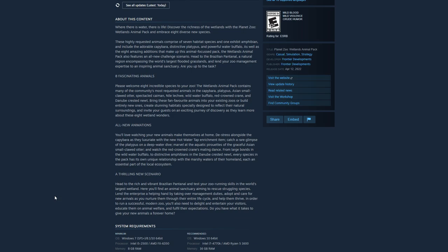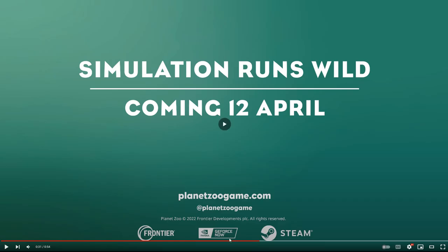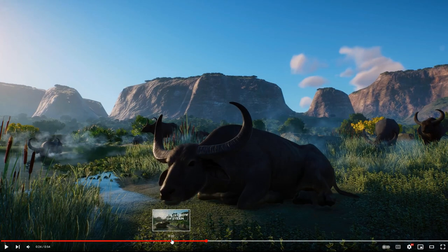The Asian small-clawed otter, speckled caiman, Nile lechwe, which if you guys are wondering what the heck a lechwe is, here, I'll show you guys. Alright, because I was like, wait, what's a lechwe again? I had heard of the name, but I was perplexed.